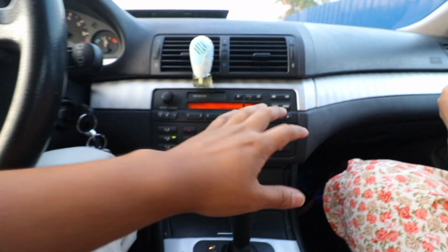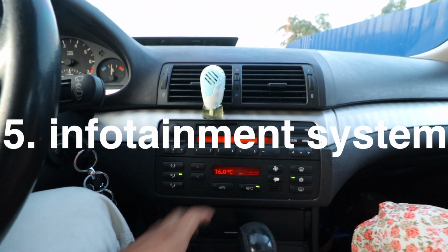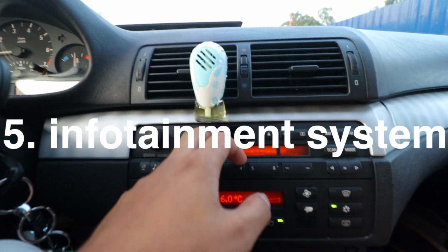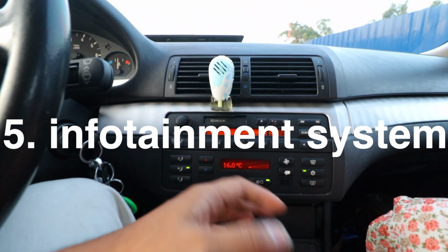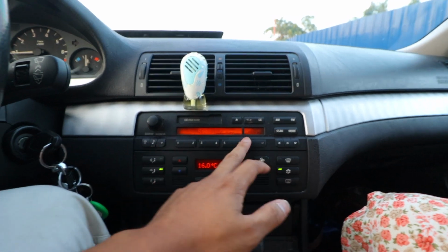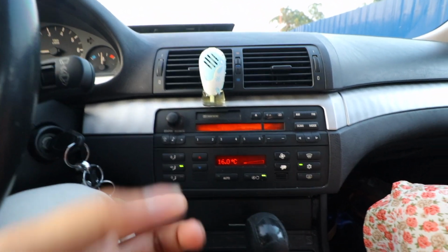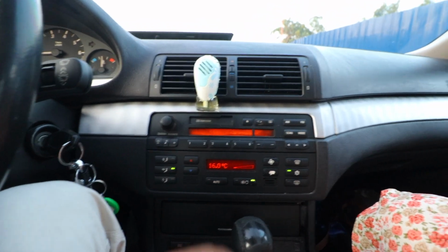Another thing that I hate about this car is the infotainment system. For a 2004 car, sobrang outdated niya kasi cassette tape pa yung gamit niya. Walang Bluetooth, radio lang, and ang pangit ng speakers. Medyo basag na siya kapag medyo nilakasan mo. So I think it's time for an upgrade.